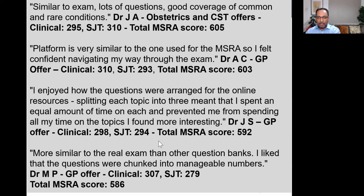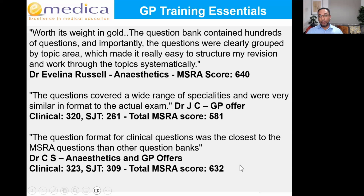Again, more similar than other question banks, because a lot of people will use multiple resources. This doctor got into anesthetics and scored 640, one of the highest scores ever. What they liked is that the questions are clearly grouped by topic area, so it made it easy for them to know exactly what they've covered. Similar format and so on.